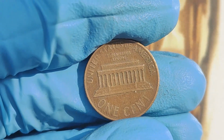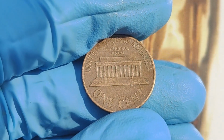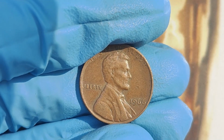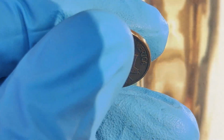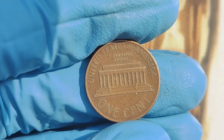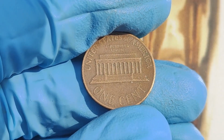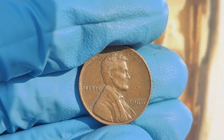Let's dive into what makes the 1966 no mint mark Lincoln penny so special. First, a little history. In 1966, the U.S. Mint stopped using mint marks to streamline production and combat coin shortages. This means pennies from that year were minted in multiple locations, but without the usual identifying marks. While most of these pennies are common, a few stand out because of their condition, errors, or unique features. And here's the kicker: these rare variations can fetch jaw-dropping prices at auctions.